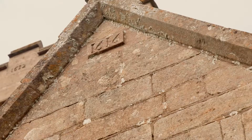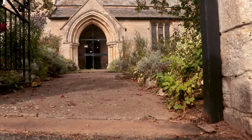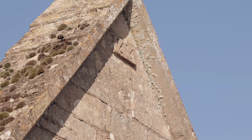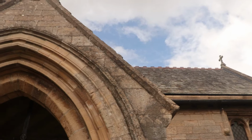On the porch, there's also a date stone which says 1616 on it. Now, if we look at the porch building itself, it's a very good 13th century example, which is relatively unaltered. So the date stone here may simply refer to a repair rather than a rebuild. This demonstrates the kind of caution you need to have with date stones. Some may relate to rebuilding, as we've just seen with the tower. Others may just relate to a repair.